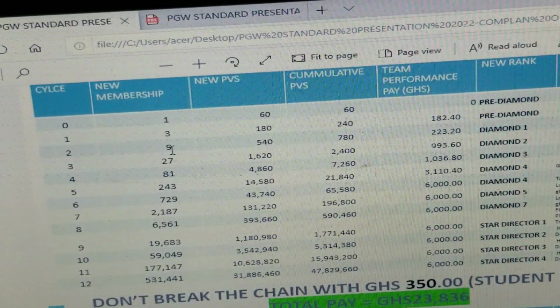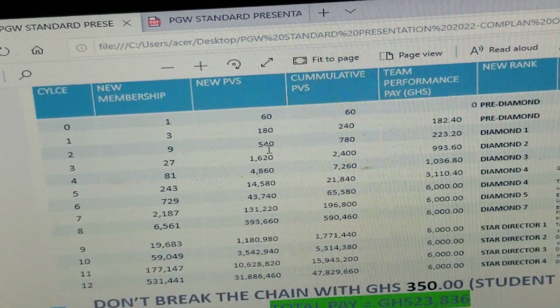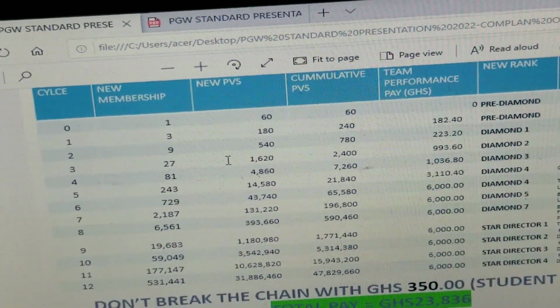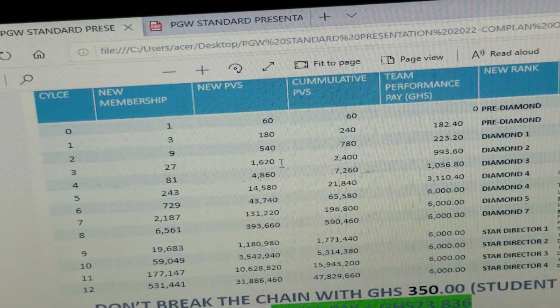Now the second week, let's say you are taking 9 people. Okay, you have 9 people on board, you are earning 540 points. The third week is 27 people. It keeps multiplying. Okay, so here you earn 1,620 point value.